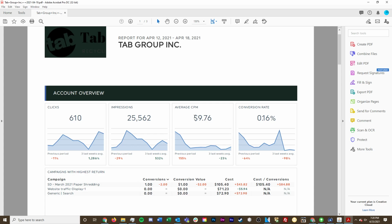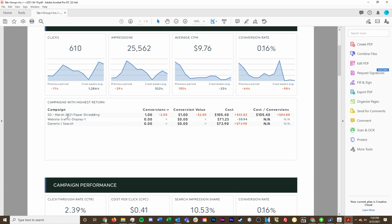And the conversion rate, versus the amount of impressions to the amount of clicks, is 0.1%. A goal rate for that conversion is anywhere between 5 and 10%, and that's what we're striving to get to. That's the campaigns with the highest return.